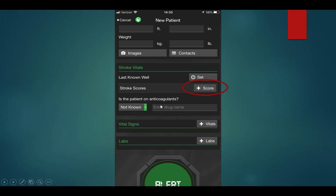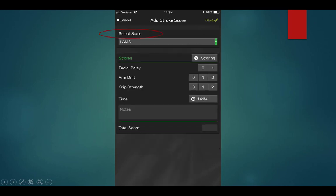So when you get into Pulsara and you get into the stroke section, you go into stroke vitals and our last known well. That's important to have an accurate description there. And then you go into your stroke scores. Click on that add score or that plus score, and it will bring you right into the stroke score itself. So you're going to be changing it from the Cincinnati scale to the LA motor score, or LAMS, and that's going to give you exactly what you need to give it the score.